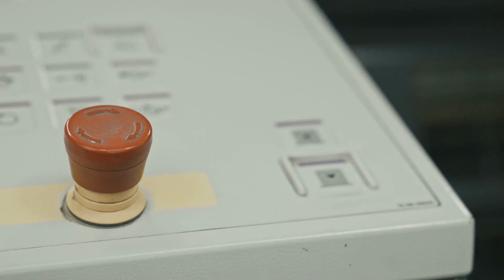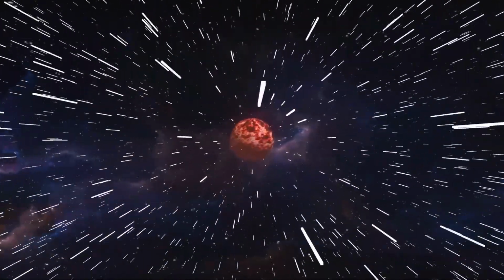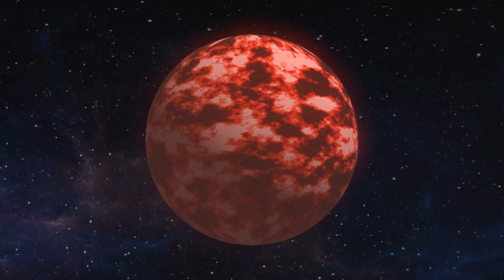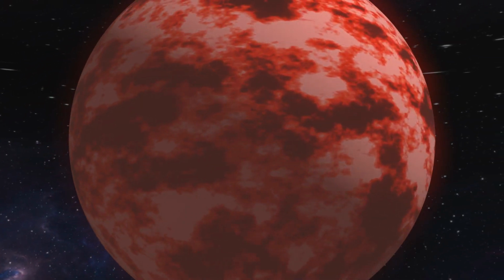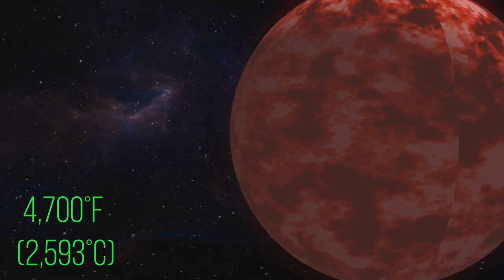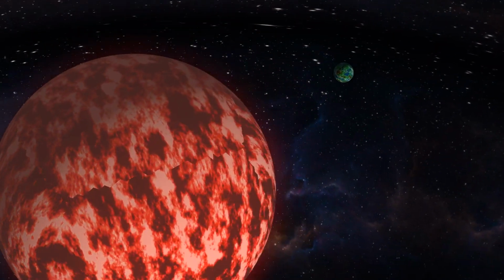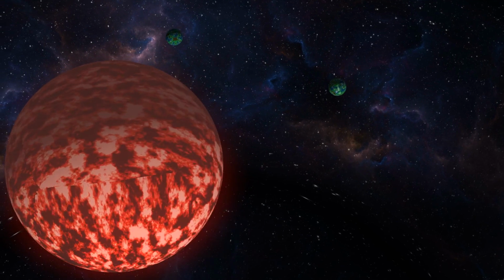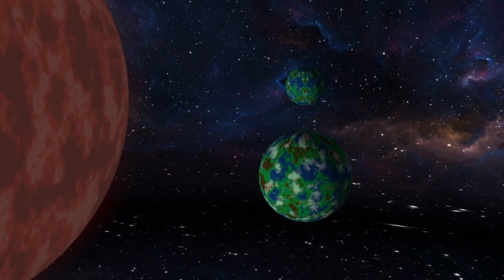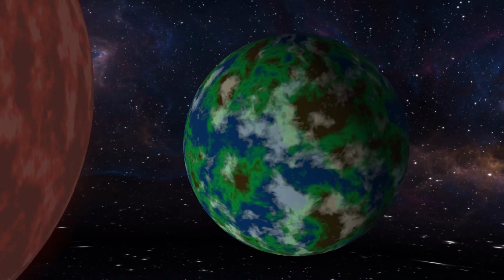Buckle up because we're heading to LP 890-9. A red dwarf star located a whopping 105 light-years away from Earth. This star is quite cool compared to our Sun, in terms of temperature, of course. It has a temperature of about 4,700 degrees Fahrenheit. Now, this little guy may be small, but it's packed with surprises. For example, 2 exoplanets orbiting around it. Moreover, both of these planets are likely terrestrial, meaning they are rocky, just like Earth.